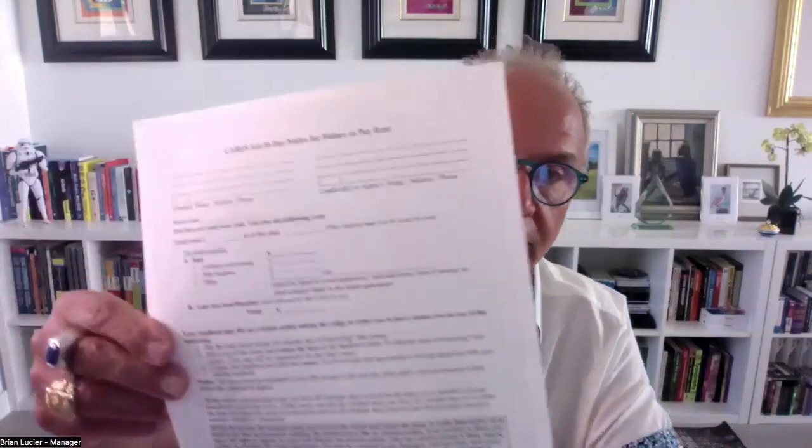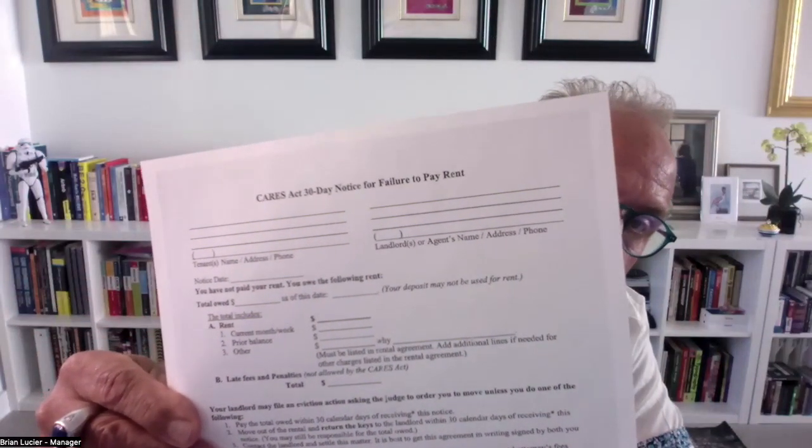Then you have to fill out the affidavit of compliance. This needs to be filled out, needs to be signed. If you're a corporation, you need to have your attorney do it. And you have to say, yeah, this is a covered dwelling, which now leads you to this: CARES Act 30-day notice for failure to pay rent. This is a new bird in my tree. So you've got to fill this out. You've got to figure out if you have a covered dwelling, which pretty much, if you're collecting rent, there's a high probability you have a covered dwelling. And now your 14-day notice just turned into a 30-day notice to quit.